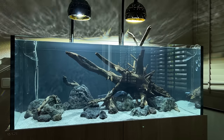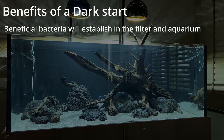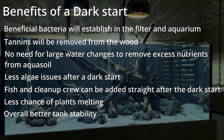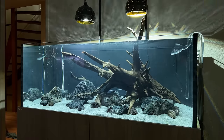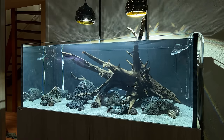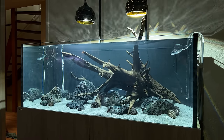Basically a dark start means that you cycle a tank before you add in the plants. During this time beneficial bacteria will establish in the filter, tannins from the wood will have time to leach out, and when you use Aquasoil, you can avoid all those water changes that are necessary in the beginning. The list of benefits just goes on, and I suggest you try this once for yourself as well. Now normally you would do a dark start for a month or so, but we decided to do it for 3 months simply because we were not in a rush and because we both had long holidays coming up.